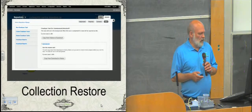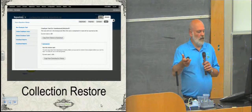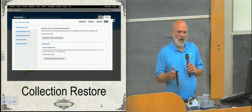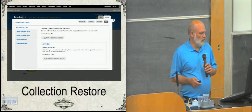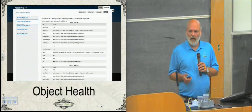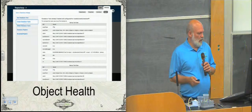So here in this example, you see the ability to copy the collection from Fedora to DuraCloud and also to restore from DuraCloud to Fedora. So we decided to provide that option to use the service as a restore for a complete collection. This is an example of the creation of a Cloud Sync task to run a particular operation.